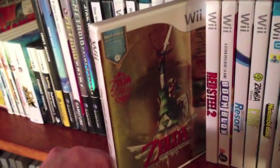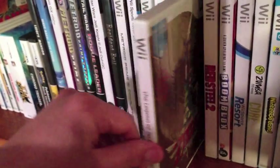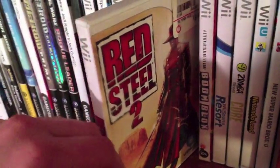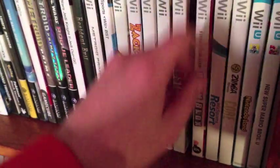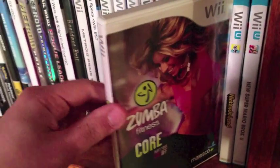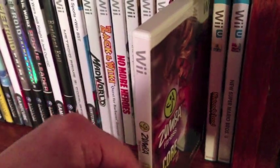I got this on a great deal, brand new, at Target. I think it was like $10 or something like that. I was like, hell yeah. Red Steel 2. I loved Red Steel 1, even though people hated Red Steel 1, but I loved it when it came out. Boom Blocks, underrated game. I actually really like it. Wii Sports Resort, Zumba Fitness. I don't know how that got in here. I promise it's not mine.